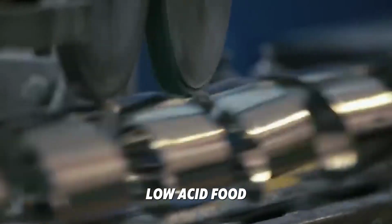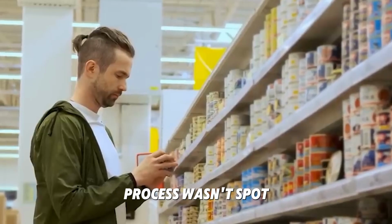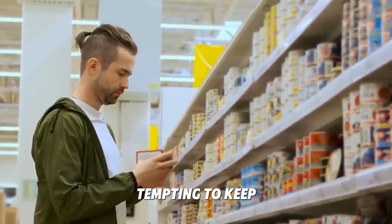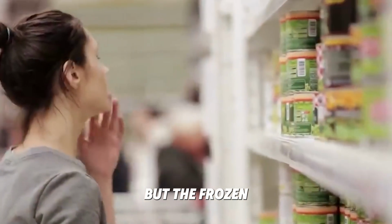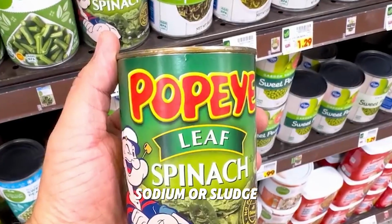And being a low-acid food, spinach is more vulnerable to botulism if the canning process wasn't spot on. It might be tempting to keep a few cans for emergencies, but the frozen version brings all the benefits, without the metals, sodium, or sludge.